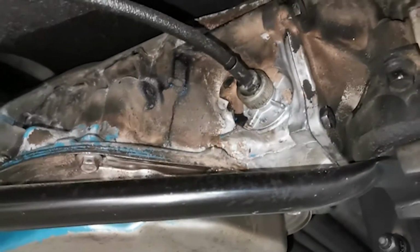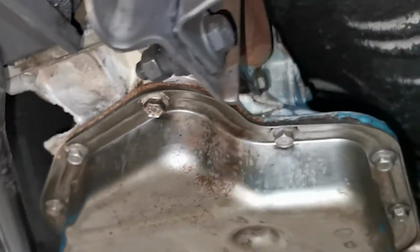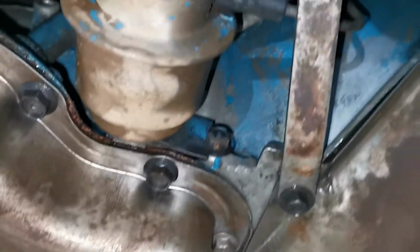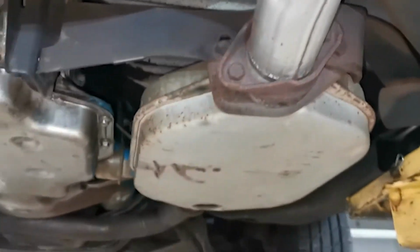Here is the condition of the transmission. Again, nice and dry, no leaks. You can see the tag there. You can still see a lot of original factory GM blue paint. Here's the vacuum modulator right here on the side, nicely set up. As you can see, the transmission has not been in and out. All the original hardware is in place and the bolts are not turned. Everything is factory original. We're moving our way towards the rear of the system.